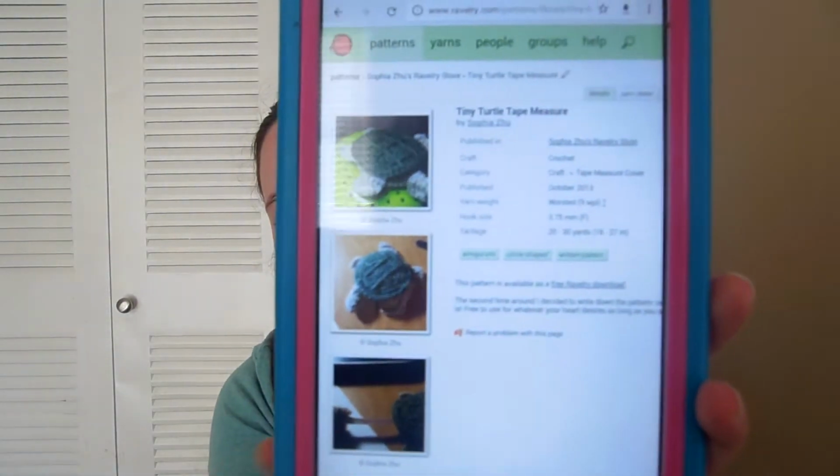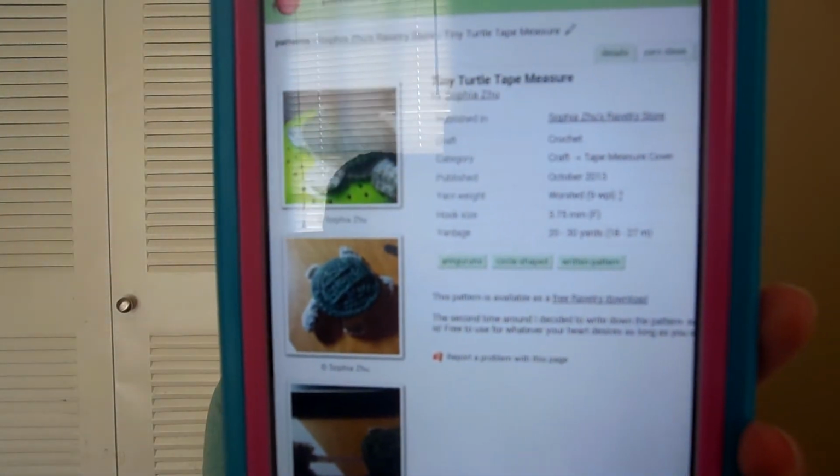Okay. I have one more finished object, and it's kind of a copycat. Oh, I closed it out. I gotta find it. Hold on a second. It's a copycat that I commandeered the idea to make it from another YouTuber over on the Yarn Joy podcast, I guess. I still don't know why people call them podcasts because they're not podcasts, but whatever. And it is the Tiny Turtle tape measure. This is the pattern. It's a free pattern on Ravelry by Sophia Zhu. I don't know how you say that.